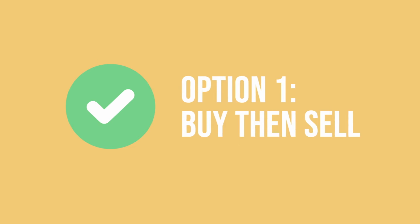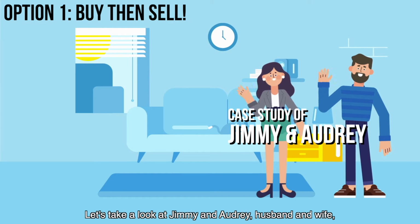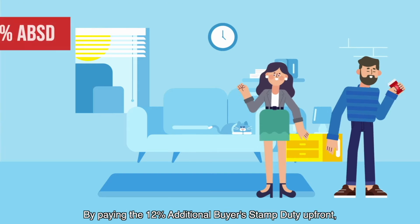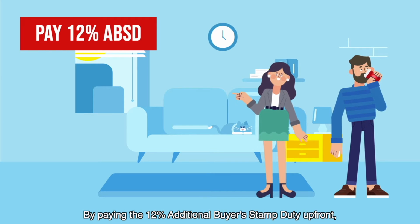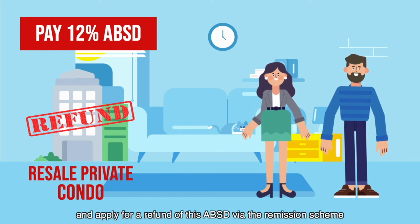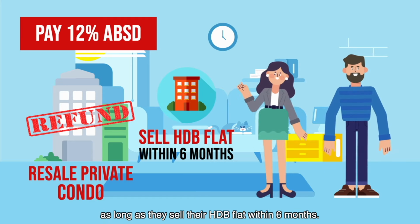Let's go! Option 1. Buy first, then sell. Let's take a look at Jimmy and Audrey, husband and wife, and both are Singaporeans. By paying 12% additional buyer's stamp duty upfront, they can first buy a resale private condo and apply for a refund of this ABSD via the remission scheme as long as they sell their HDB flat within 6 months.